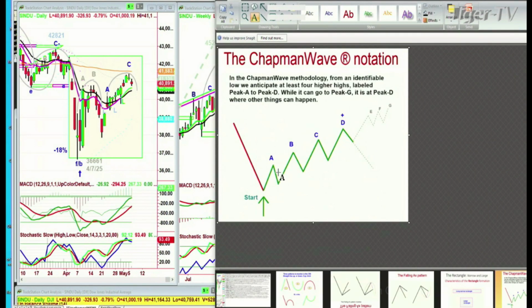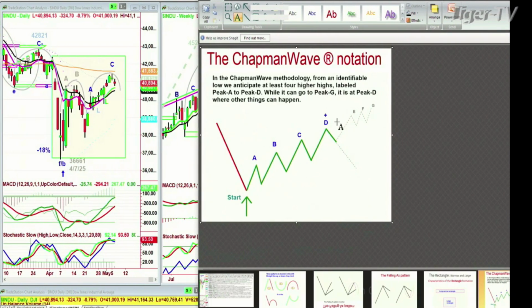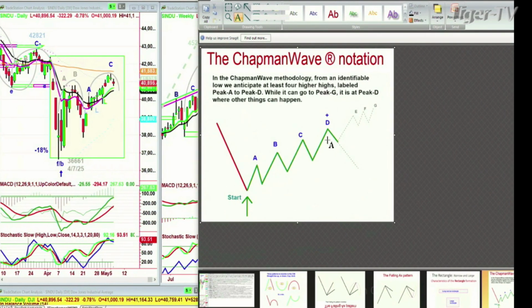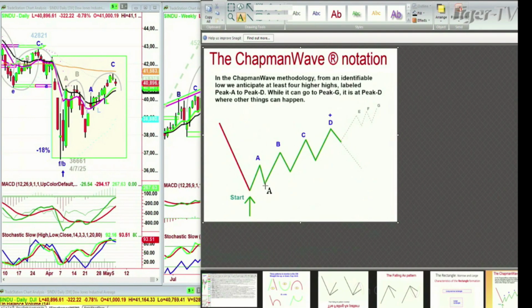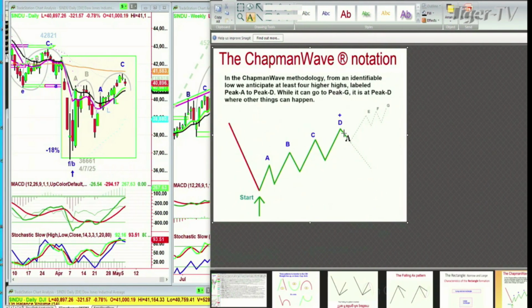Let me just go through this again for those people who are not used to my technique. I try to identify the lowest low bar. After that, each peak gets counted: A, B, C, D, E, F, G, uppercase on the way up. At the fourth highest peak, that's peak D, other things can happen. If a buy signal gets upgraded to a buy mode, we anticipate that there should be at least 4 higher peaks.